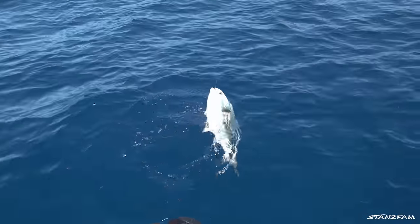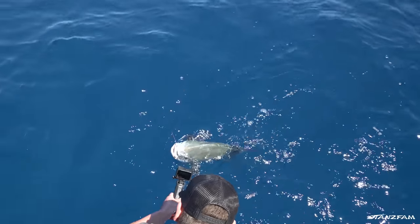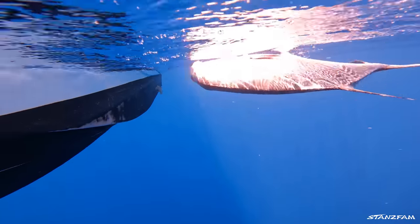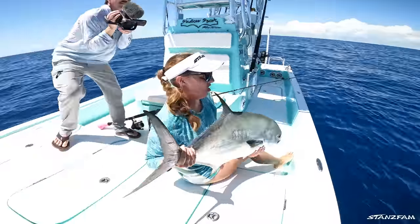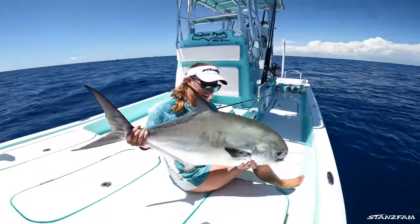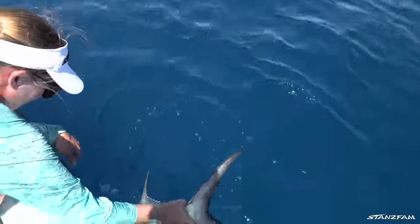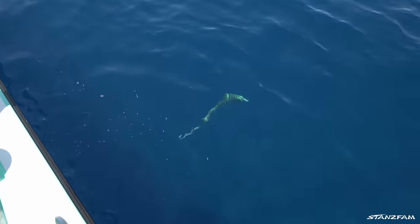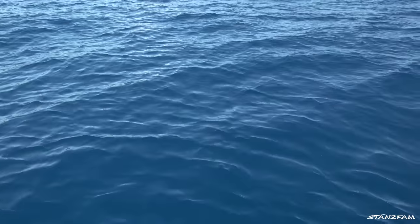Oh, a nice permit there. Good job, Sarah. Whew, big wreck permit. Come this way, Sarah. Old rubber lips, goodbye. Nice job. Bye bye, buddy. Good job, Sassy. Oh, my back. I love permit though. Worth it.